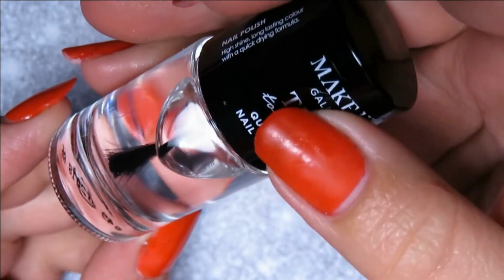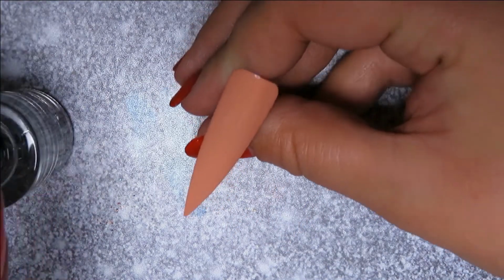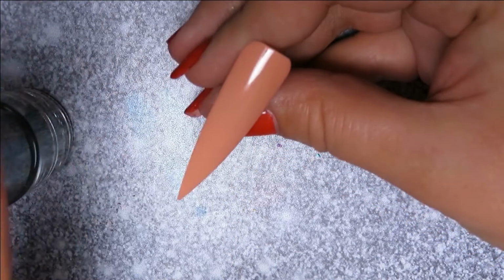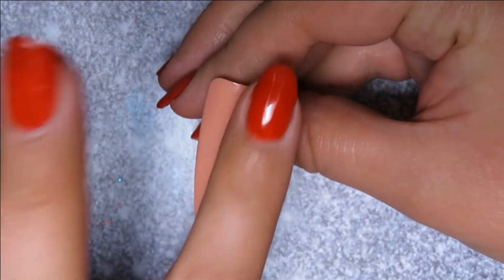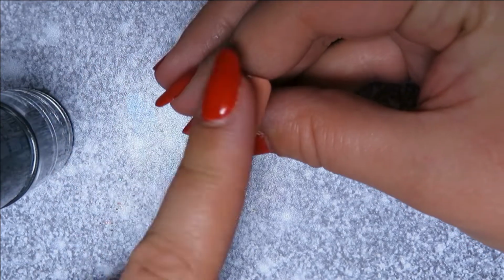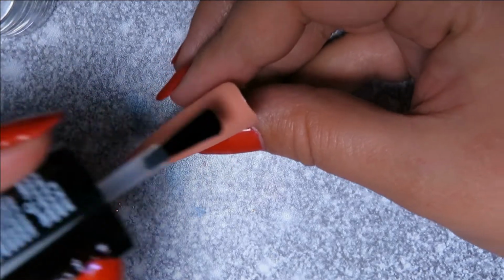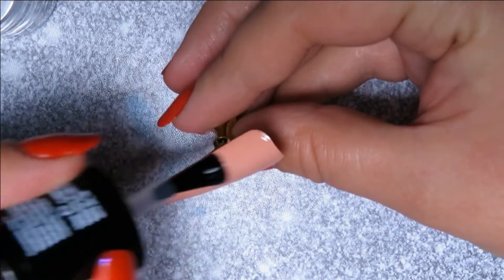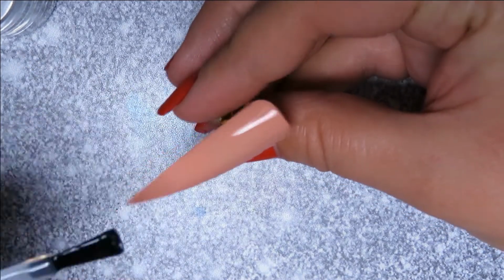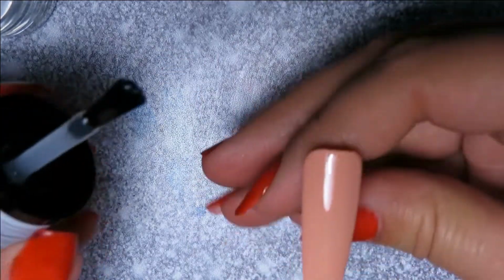It looks quite good. It's just top coat. Don't really have too much to say when it comes to top coat, but I'm just going to top coat this nail that I've painted here. Let's see how this dries down. It actually feels stickier than the black one did. Considering I painted this one first, it's still got a sticky layer, whereas the black one felt completely dry and wasn't sticky at all. So it feels good to apply.